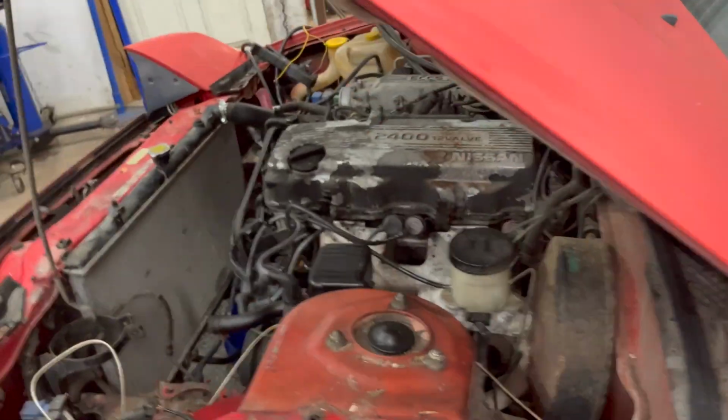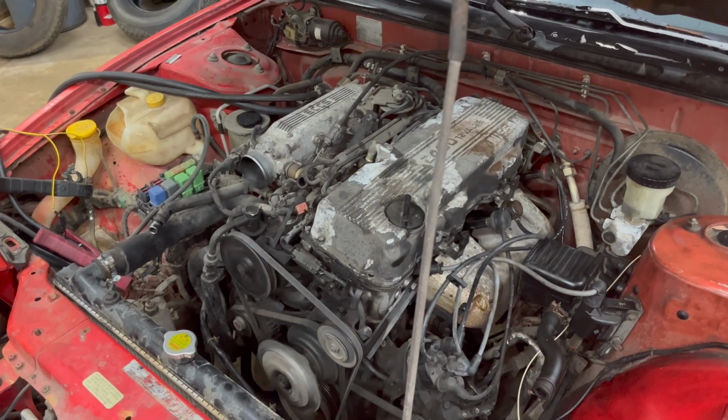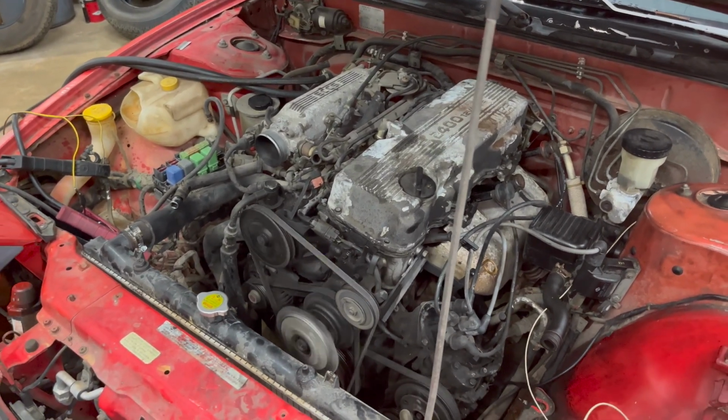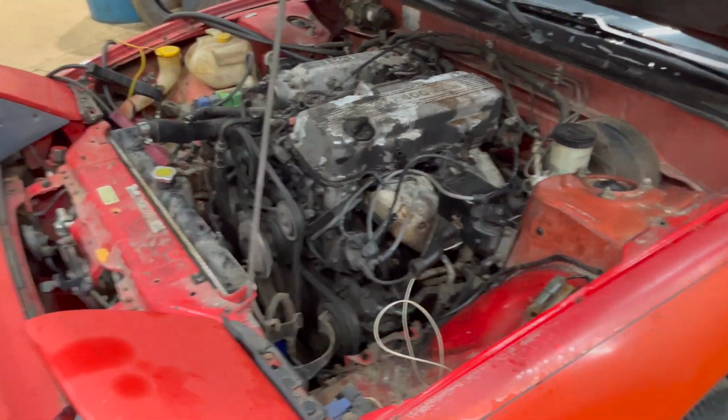All right, look. Got it running a lot better. It's a lot quieter too. Quieted down quite a bit after it was running for a while.